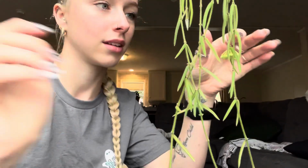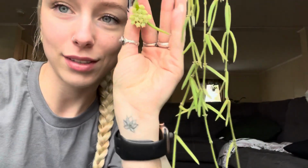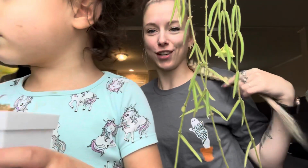Oh, look! Can you see my bloom? Well, it's not bloomed yet, but the peduncles on my linearis. It's looking so cute. Do you guys like my new shirt?